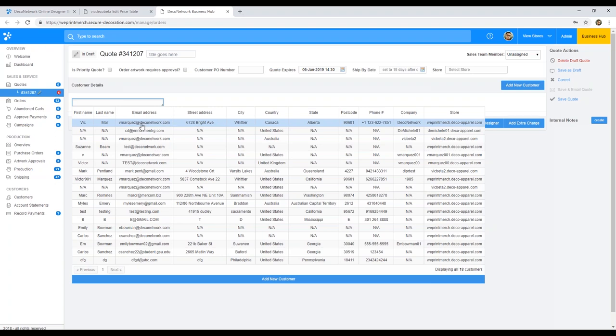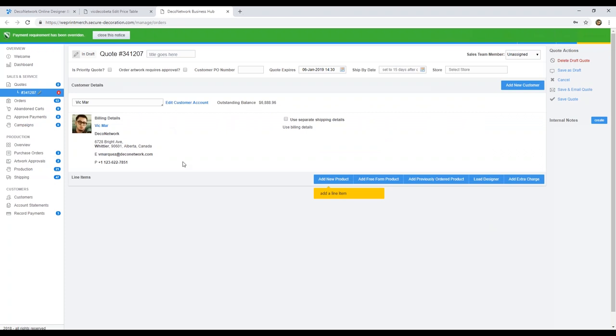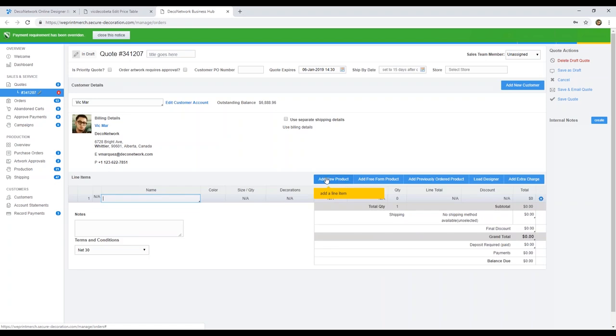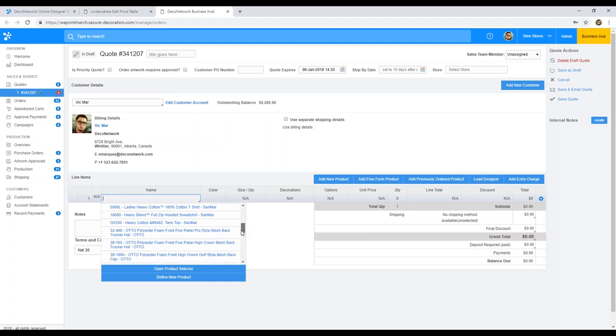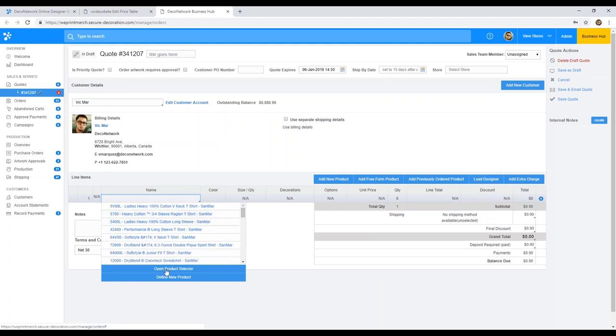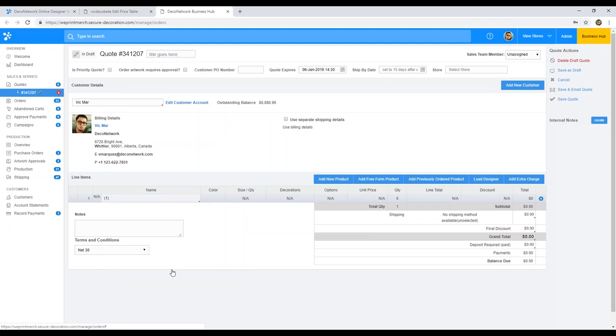So I'm just going to go with this first one here. As you can see, it's pulling up all the details, and you're being prompted to add a product. So I'm going to do that as well. And as you can see here, it's pulling up those items we enabled earlier from the suppliers. If you know the product code, you can do a quick search. But I'm going to open the product selector.